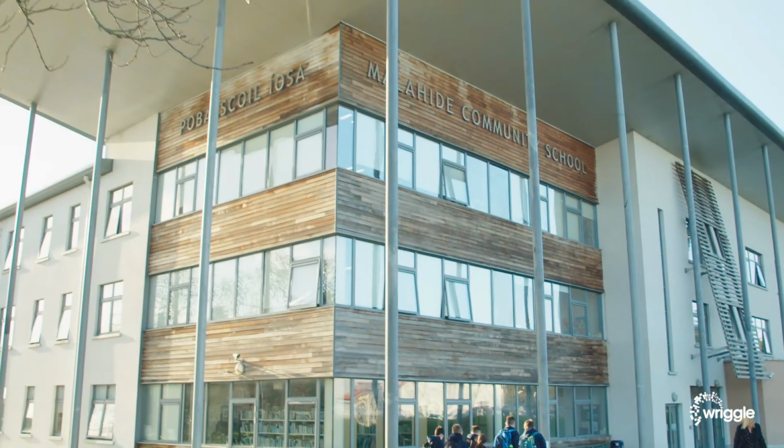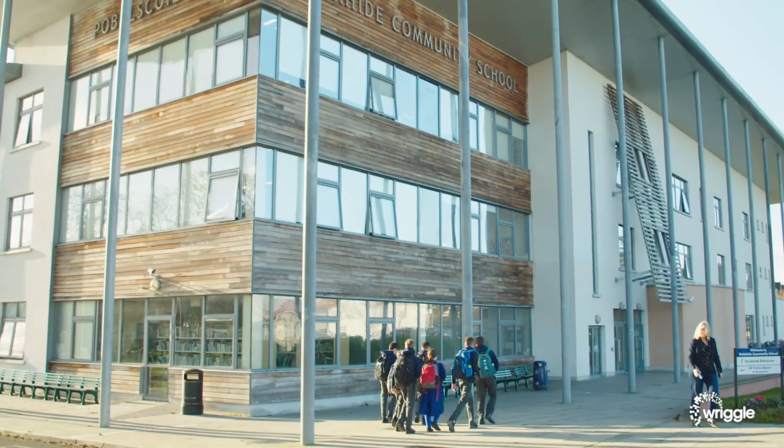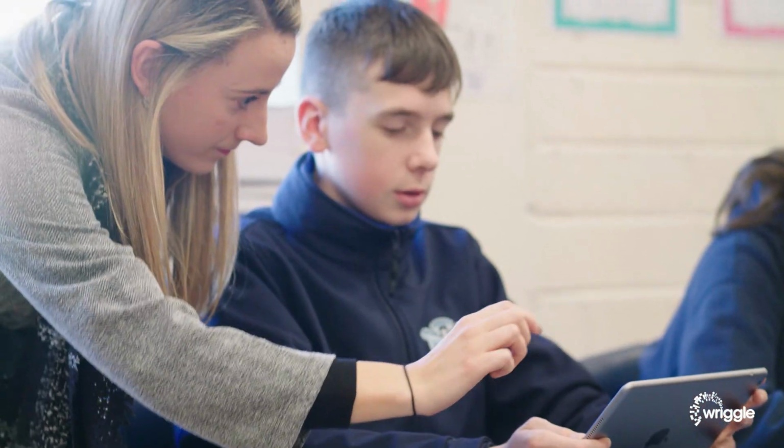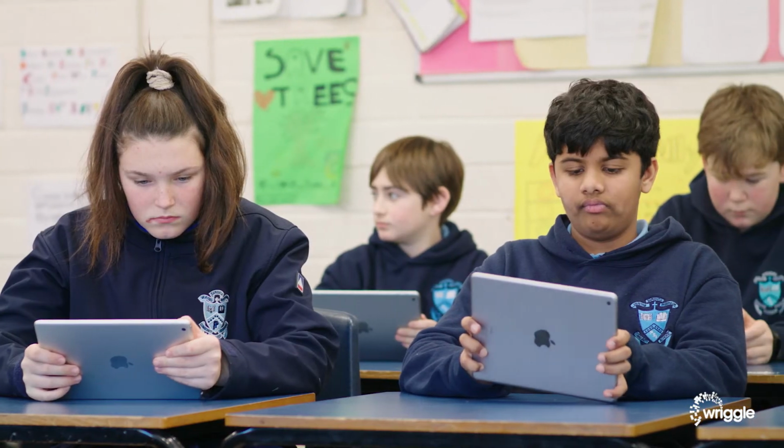The impact of the iPad in the school has been huge. Over the last 7 years, we have completely transformed the way teaching happens in the school. Every student has access to, or they have their own iPad. So that means it's a one-to-one, one student to one device. Using the iPads has really helped every student.